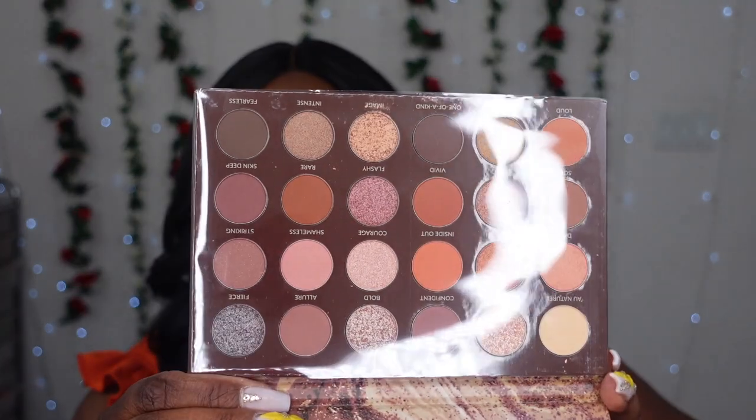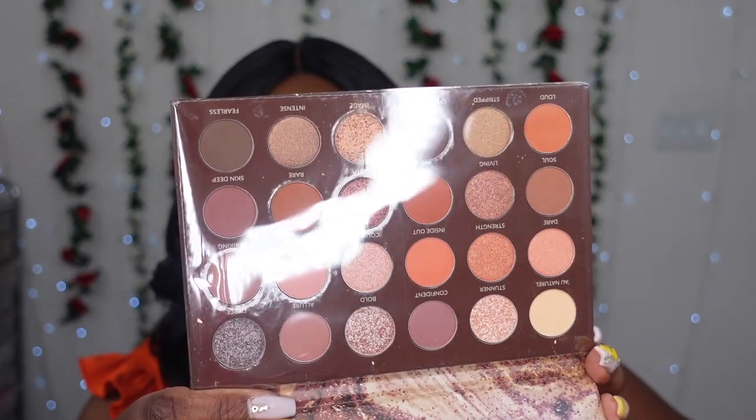Yes, BH Cosmetics was in here. This is called the Power Play. This is their actual newest palette, and it's a neutral palette. Now, do I need another neutral palette? No, I do not. But I remember when I saw this whole collection, because there's many palettes to go with this one, I wanted to give it a go. And it was only $6 for this palette. If it had been more than $6, I think I would not have got it.